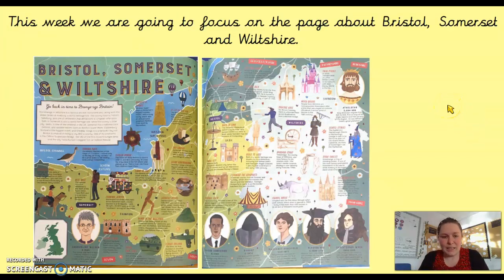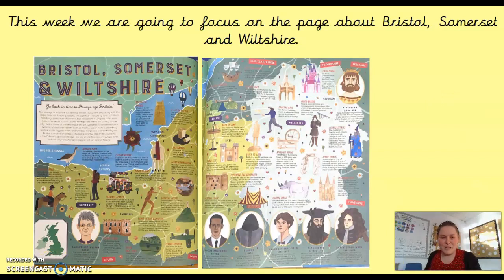So the page we're going to look at is Bristol, Somerset and Wiltshire, and the reason for that should be quite obvious because we are living in Bristol. You should have been able to get the page from the website. I will show you the page in the book here. Oh, it's a huge book, so it's very, very large. Now, you might have been able to print it off, or otherwise you can just use the screen, get it up on the screen. It's probably too small here, but download the PDF of it so that you'll be able to read it. So we're going to learn all about Bristol, Somerset and Wiltshire today and for the rest of the week.